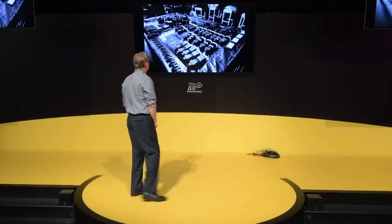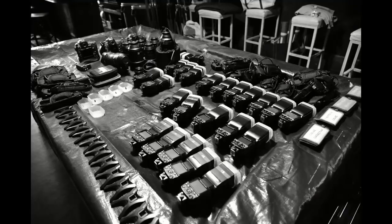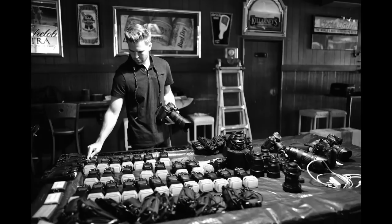So you start. You borrow every SB Speedlight you could possibly lay your hands on. Okay, that's step one. All right? And that's Callie, our crew chief, who's organizing things, numbering things, getting everything ready.